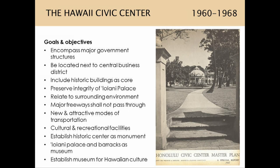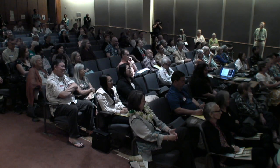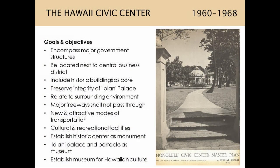And new and attractive modes of transit should be encouraged. So maybe we should focus on that one as more. Cultural and recreational facilities and nighttime usage should be encouraged in the Civic Center. The historic center should be established as a state or national monument, which has been done because the Hawaii Capitol Historic District was put on the National Register in 1978. Iolani Palace and Iolani Barracks should be used as a center for Hawaiian history and cultural life.